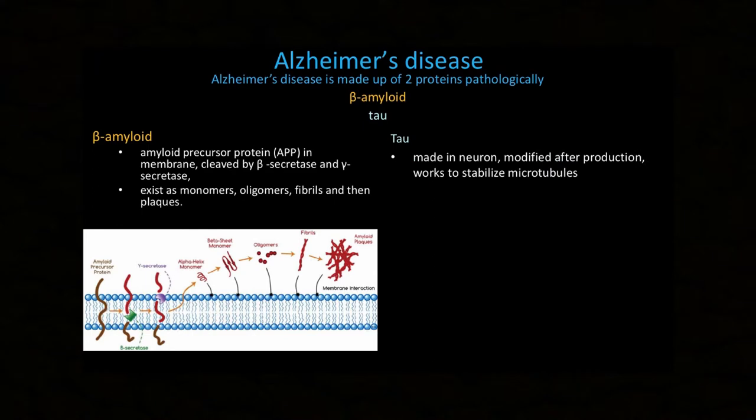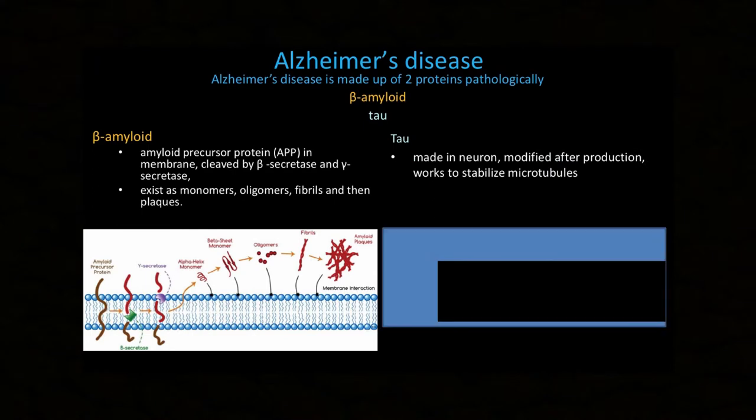Tau then is made in the neuron. This is my picture of a cell, and here's a tau protein. After it's made, it's modified, meaning the cell, for various reasons, will add little groups to the protein, like little carbohydrate groups, phosphate groups. In a normal setting, we know that tau works to stabilize microtubules, which is kind of like a highway scaffolding structure in the neuron that maintains cell stability, but the cell can also use it to transport goods up and down the cell.